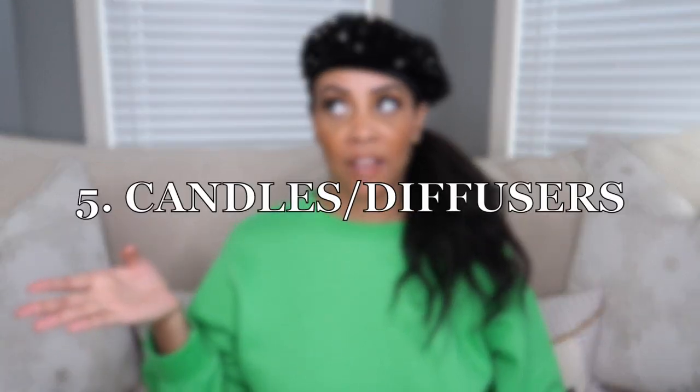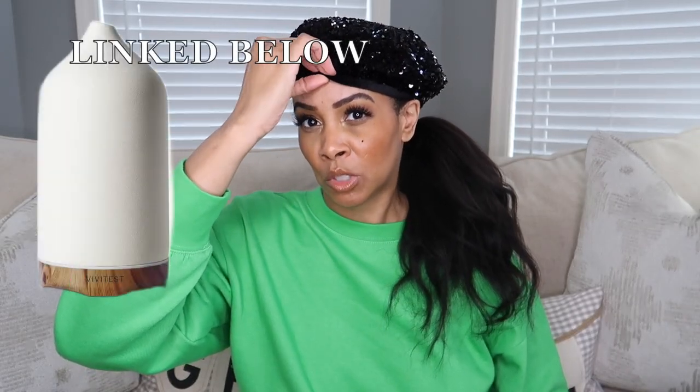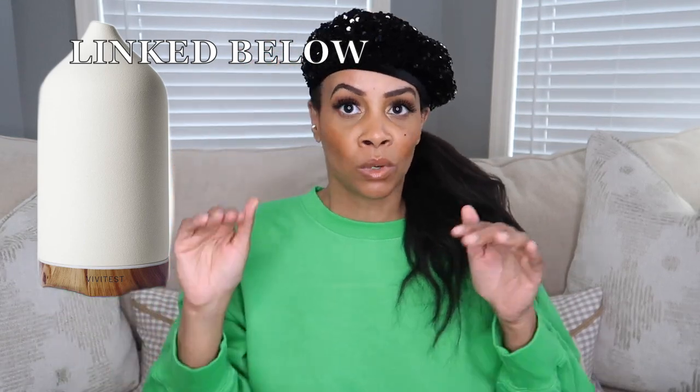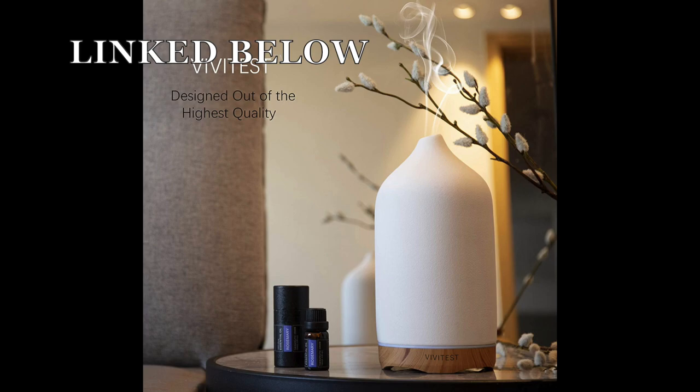And then the next one is a no-brainer, candles or a diffuser. I found one on Amazon that I think I might get, because I feel like diffusers are probably a little bit better than candles, but I like either one. I like candles or diffusers. Those are gifts anybody really would love, right? Especially if you're into fragrance, and you like your home smelling nice and fresh, then candles or diffusers are just perfect gifts to give.